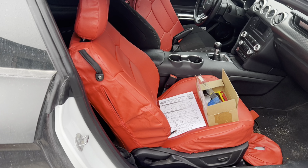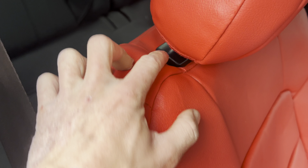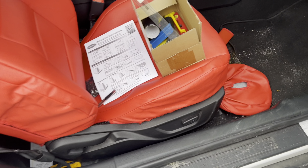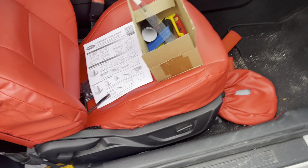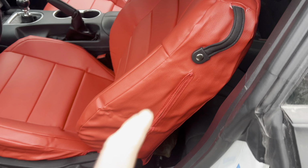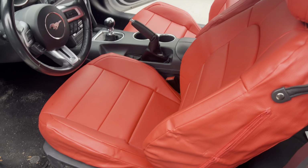Seat number 1 is done. Turned out a lot better than I thought, actually. The only issue was I had to cut holes for these things where the headrests go. I didn't know that before, but I made the holes all right, as best as I could do. And then another issue was just trying to find something to clip it to underneath. Honestly, I'm pretty stoked with how it turned out. Even the seatbelt covers are pretty cool. Still quite wrinkly, like I was saying earlier, but that should come out within a few days. It wasn't that fun to install, to be honest.